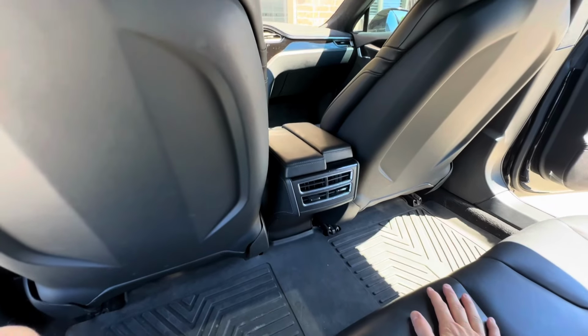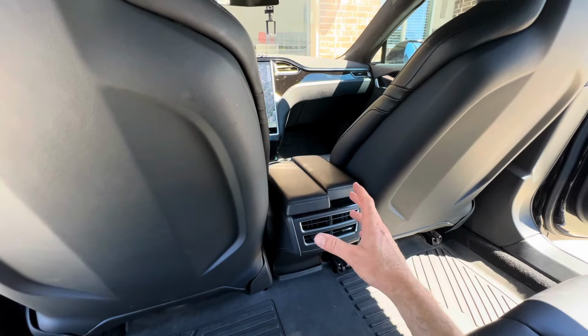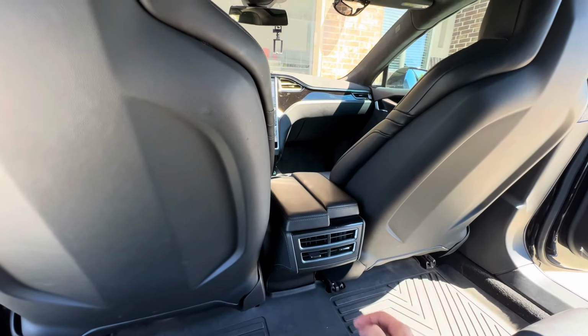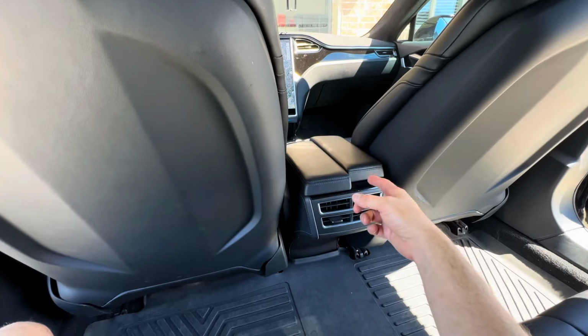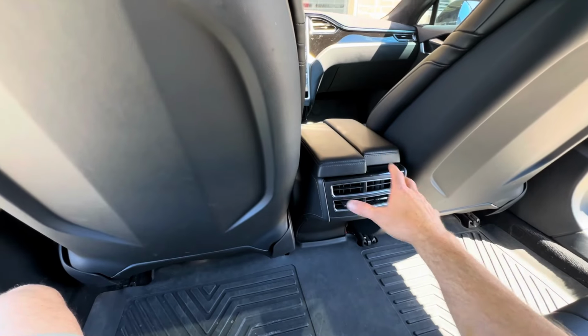So I'm here in the back seat of my Model S, and some of the new revised Model S and X, so like 2021 and newer Model S and X's, they have a screen in the back seat that can stream those services, the Netflix, Hulu, Disney Plus, those apps. They can stream those on a screen in the back seat, and so your kids or people in the back seat can watch those while you're driving.